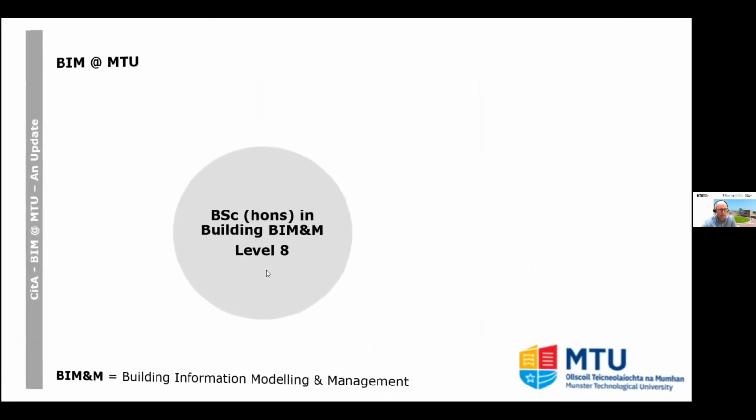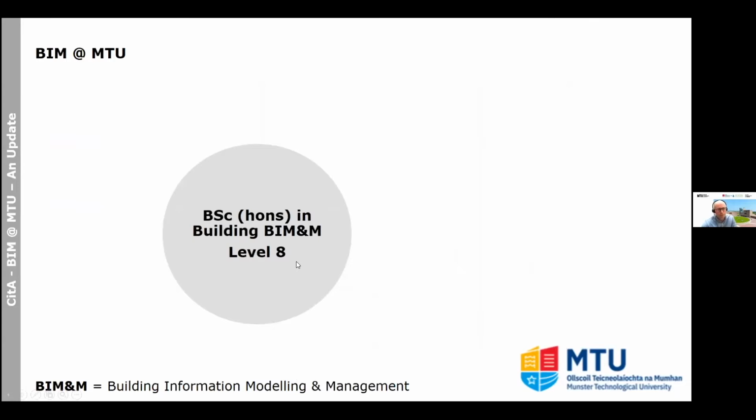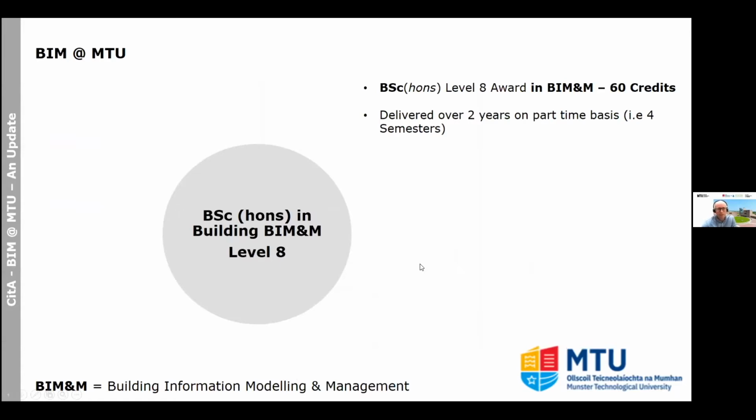To kick things off, that existing program, our most successful program to date, is our Bachelor of Science in Building Information Modeling and Management, which is a Level 8 award. It's a 60 credit award, delivered over 2 years on a part-time basis. So there are 4 semesters to this award. It's very much aimed at industry-based professionals.